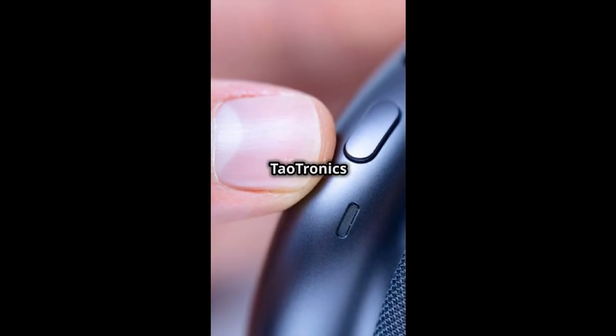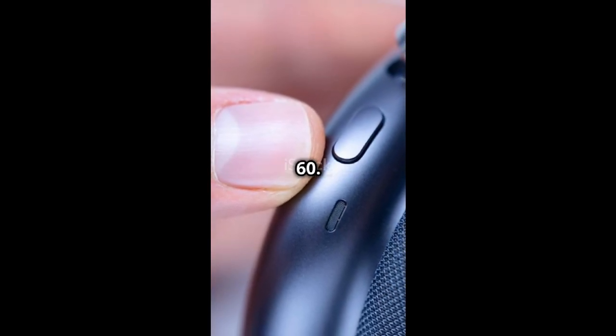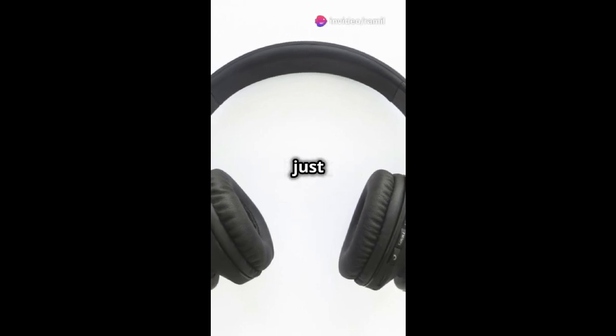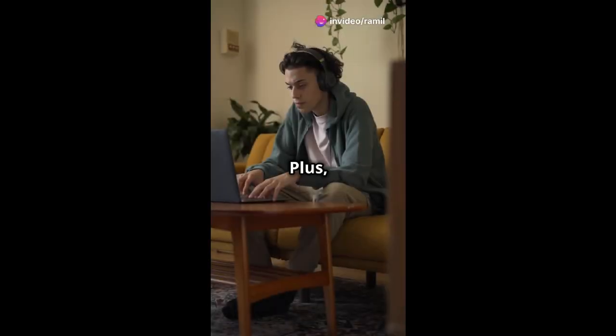Next in line is the Tautronics SoundSurge 60. Great sound quality and active noise cancellation for just $70. Plus, they're super comfy for all-day wear.